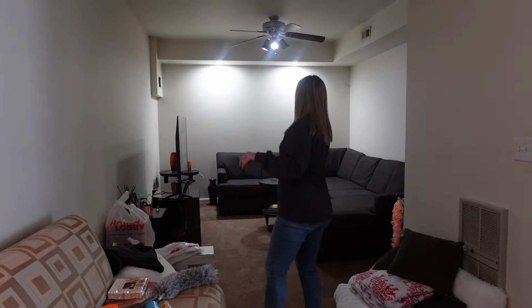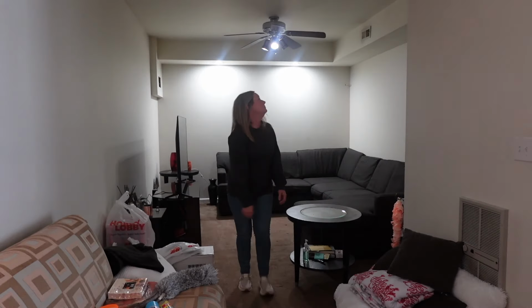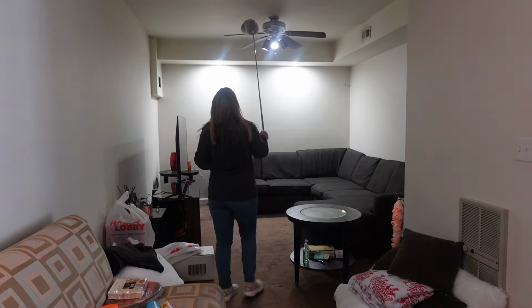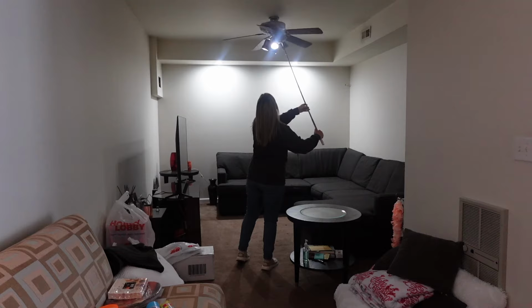And what was really funny was in moving all of this stuff around, I found my long telescopic duster and I was like, oh, thank God, I don't have to get that little stepladder out and do all that stuff. So that came in really handy. I was able to get the ceiling fan cleaned as well as all the little dust bunnies on the ceiling and the wall back there.